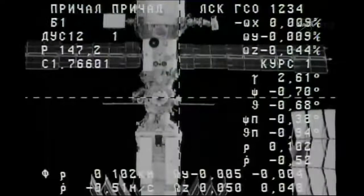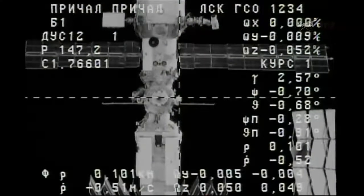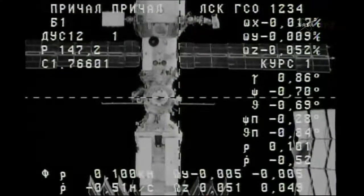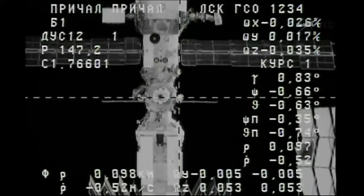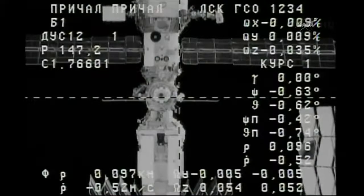Range 103 meters. We have a retrograde burn. 2.51. Progress now inside 100 meters to docking vehicle.